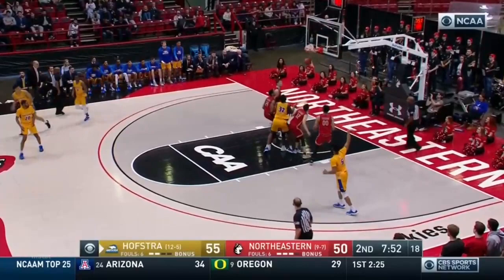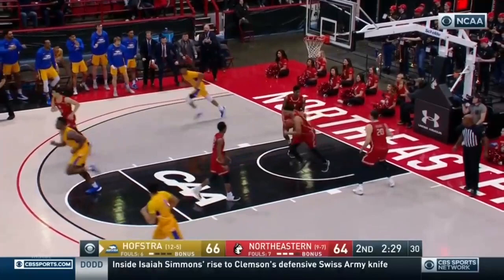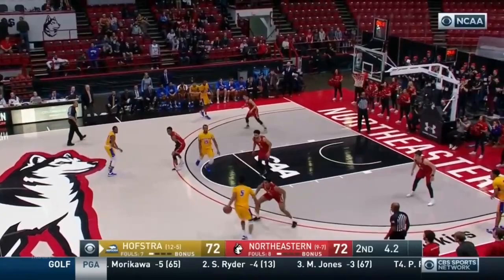Pemberton has been marvelous tonight. Once again with the left hand, the ball in the hands of your best player. There we go. Pemberton's got it. 3 seconds left, on the drive down the lane. Got it with half a second to go.